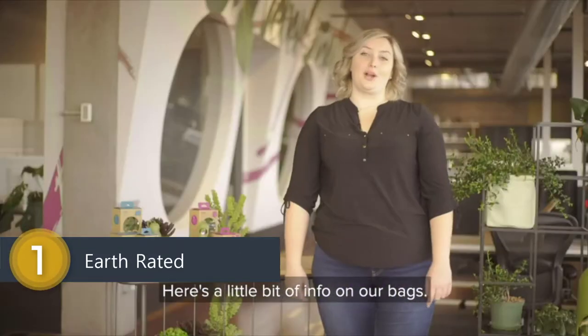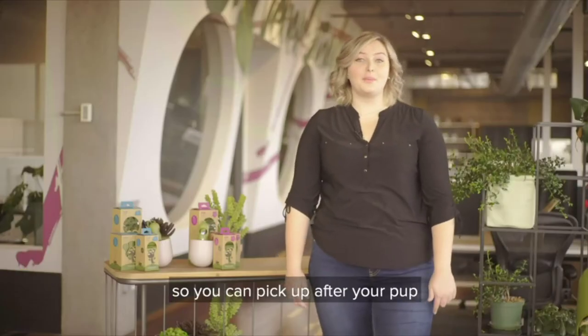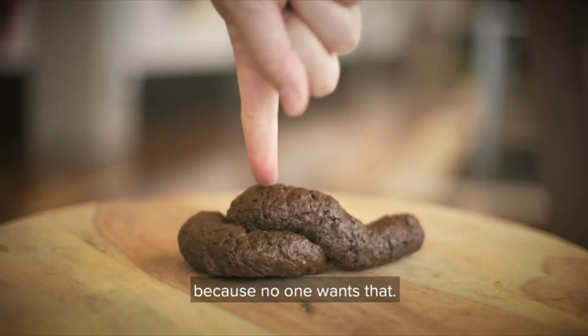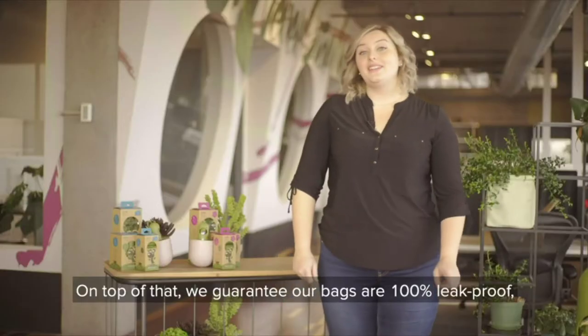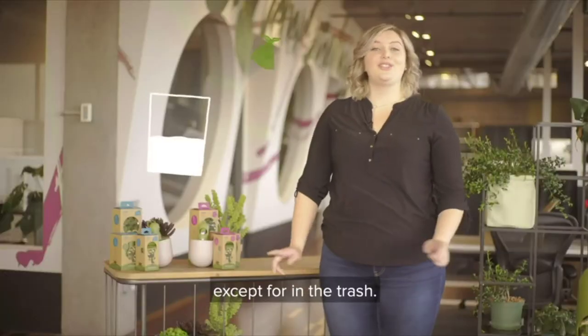Here's a little bit of info on our bags. Our 9x13-inch bags are big enough so you can pick up after your pup without any poop-to-hand contact, because no one wants that. On top of that, we guarantee our bags are 100% leak-proof, so once you've picked up, it's going nowhere except for in the trash.